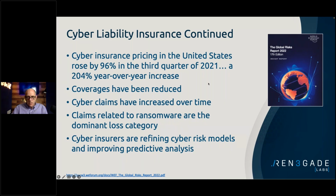Cyber liability insurance also is cited in this World Economic Forum report, the Global Risks Report from 2022. Fantastic report. If you haven't seen the World Economic Forum reports, I highly suggest them. Great statistics across many different aspects of cybersecurity. They help tremendously when you're trying to justify things, and it's just important information to know. But they call out specifically that insurance pricing is going up, a 204% year-over-year increase from third quarter of 2021.